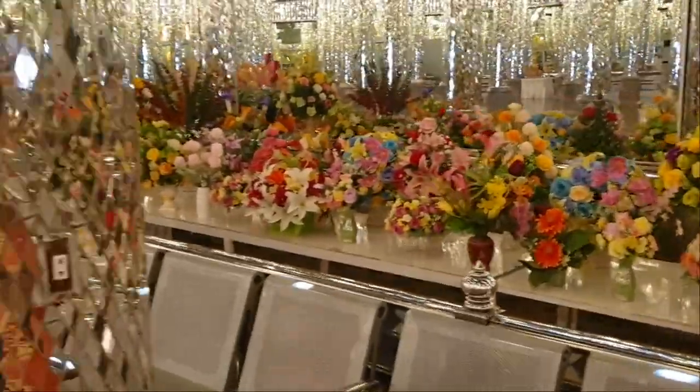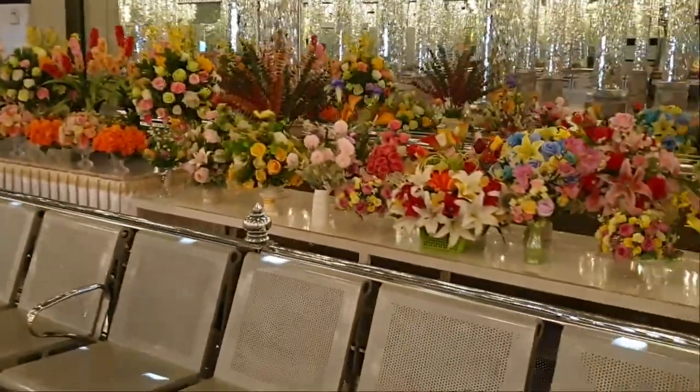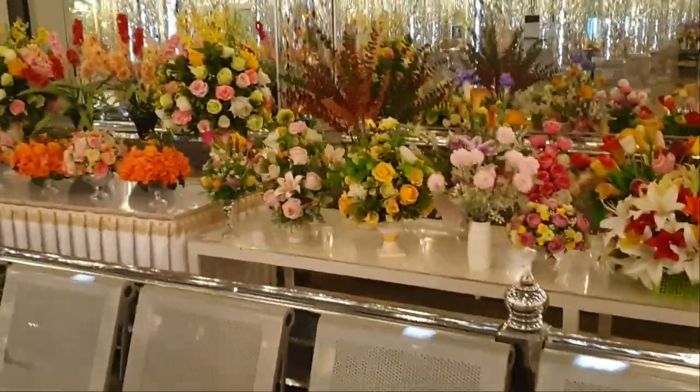And these flower decorations, I mean, there's something else to behold. There's a lot of work gone into the upkeep of these, to be honest.